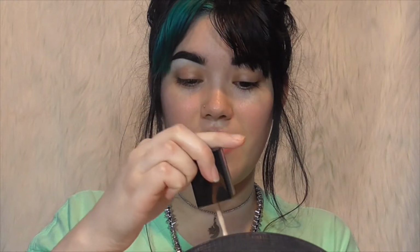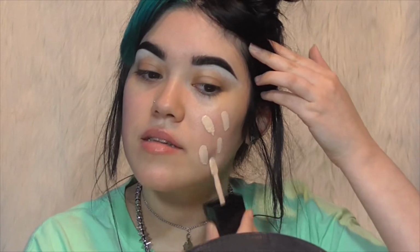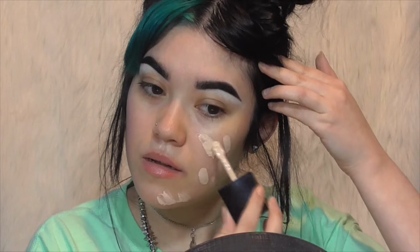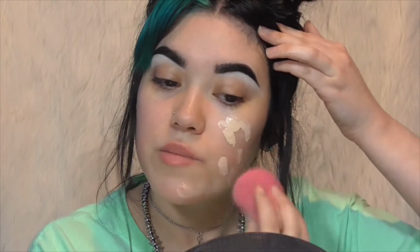But, so my face is already primed. I'm going to start. I'm going to say that I'm not that big of a fan of the applicator on the foundation. I like more of the pump. But in case anyone's wondering, I picked up the shade Nude Ivory, so hopefully, I'm pretty sure it's a good match, but you never know. So I'm going to apply it to this side. And I'm going to use my sponge on this side.